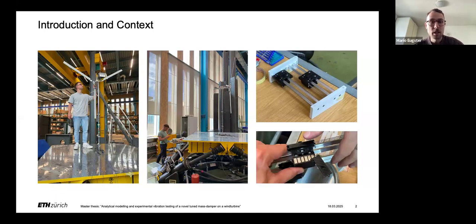The basic idea we had is to prolong the longevity of wind turbines by reducing vibrations induced through wind, earthquake, or anything else really. This is done by using a tuned mass damper attached to the nacelle on top of the turbine. For those of you who aren't familiar with the setup on the Hönggerberg, we'd like to quickly show the most important parts. In the Bauhalle, we have a scaled wind turbine that sits on a hexapod to induce frequencies. On the left, you see this turbine.